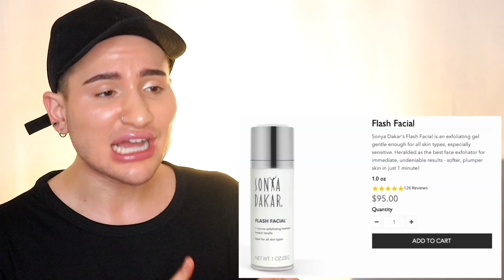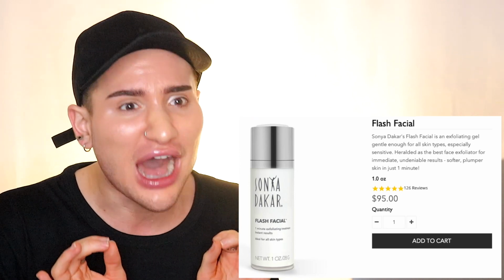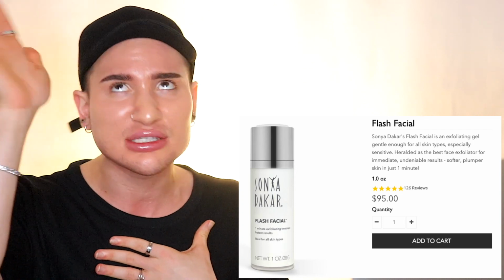Growing up, I've always had really clear skin until about... Let me stop her here. This is another Sonia Dakar exfoliator. Okay, so this is the Flash Facial. It's a 1-minute facial, apparently. It costs $95 for 1 ounce. That is crazy, out of this world.